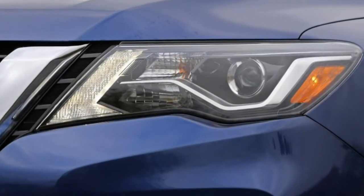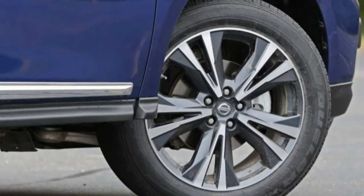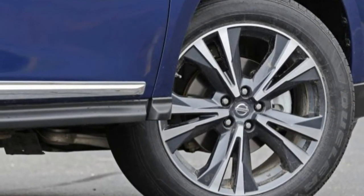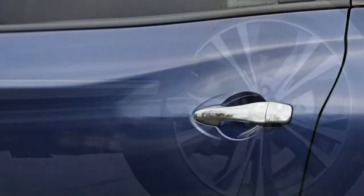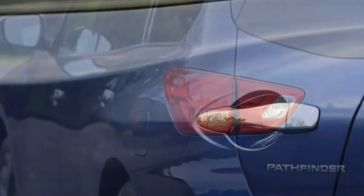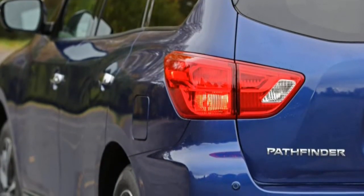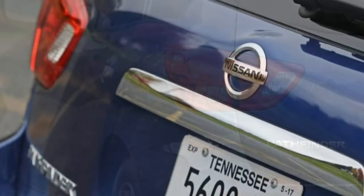The revised engine was good for a 7.4-second run from 0 to 60 miles per hour. That's just 0.1 second quicker than our test of a 2016 Pathfinder, and not quite the 0.2-second improvement Nissan predicted when we got our first drive of the new model in August.